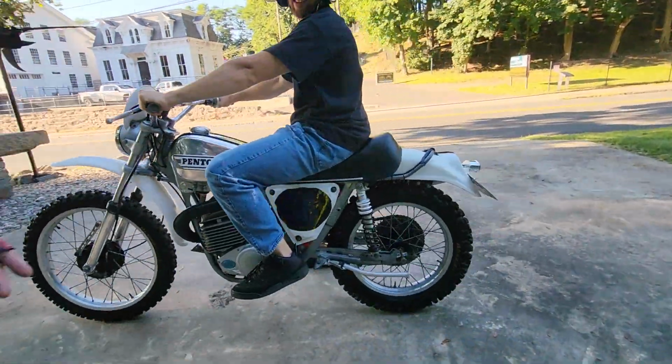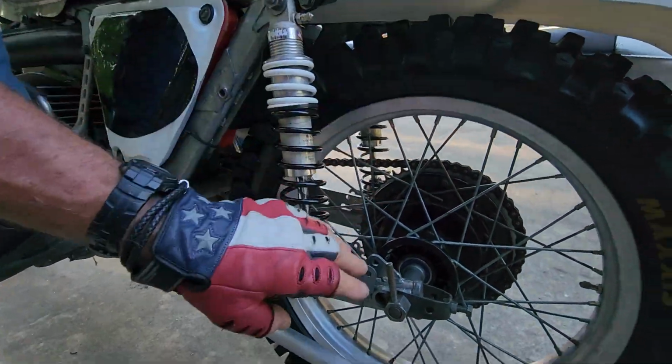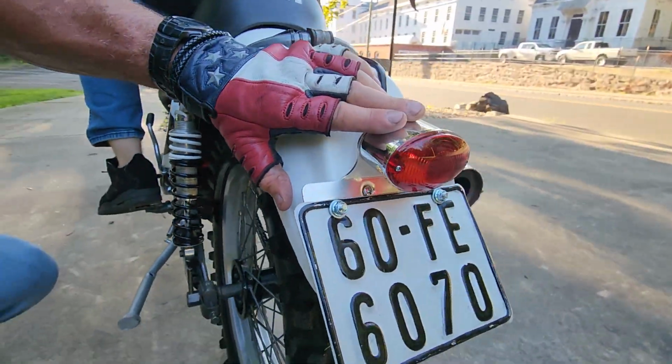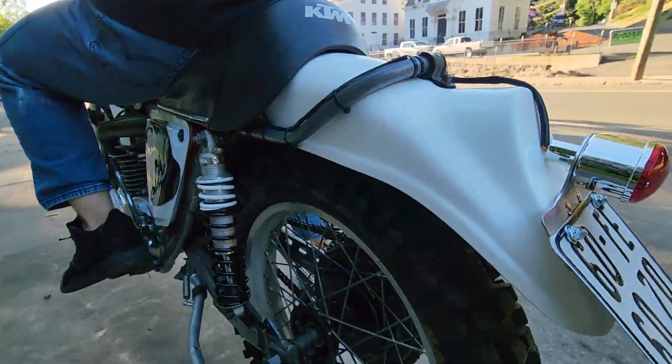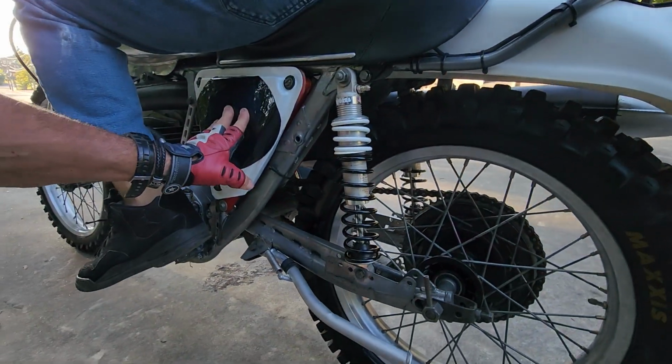Look at the shocks on this thing. It's got new Maxxis tires, new tube. The chain and sprocket have been replaced. It's got a brand new rear fender. We just put this taillight on here. It works. It's got a KTM saddle, the rear upholstery, new graphics.